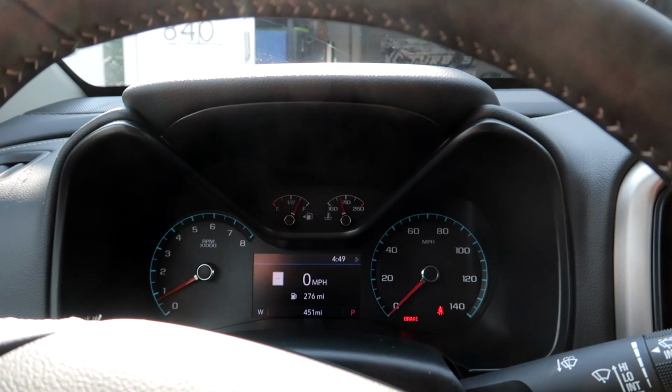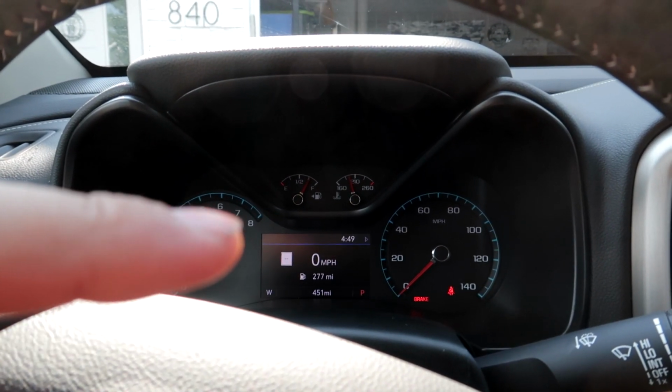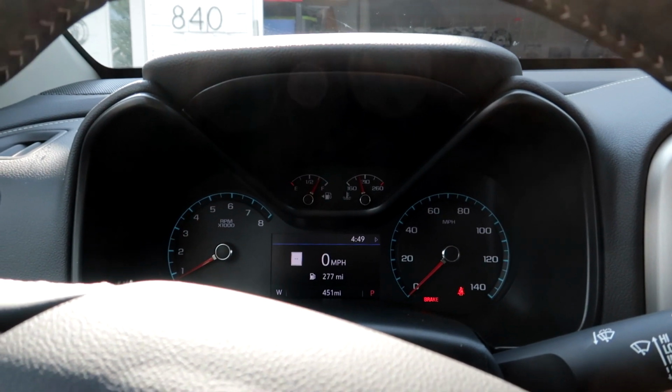This truck has 451 miles, when we've already put over 200 miles on the rig. And then it also displays the local speed limit and obviously how fast you're going. But like I said, I will do a full in-depth video. I'll strap some GoPros to it. I'll go rip it around so you guys can actually experience it, but it's still new.